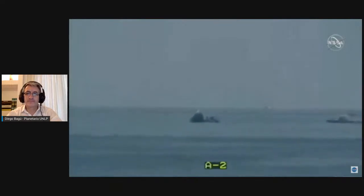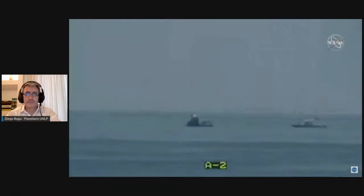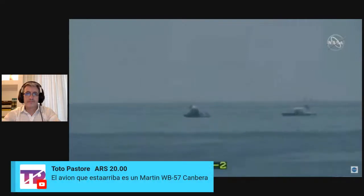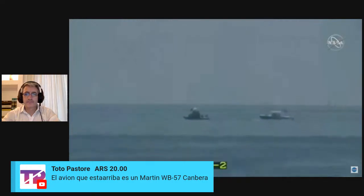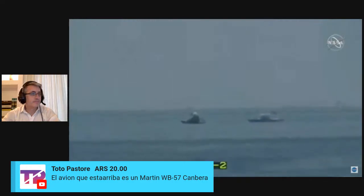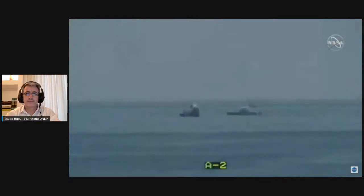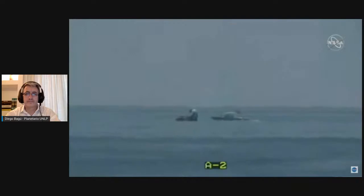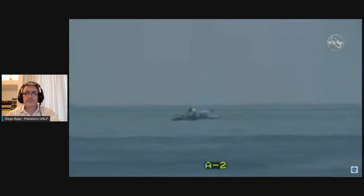Climbing on top of an oddly shaped thing in the ocean could be a little tricky. So this person has undergone hours and hours of training and certification in order to perform this very important task. There on the right-hand side of your screen, we see the second fast boat approaching. Of course, both of these boats needed to wait for their cue from the water recovery lead in order to approach Dragon after splashdown. Again, that was just to make sure that there weren't any toxic vapors in the air.